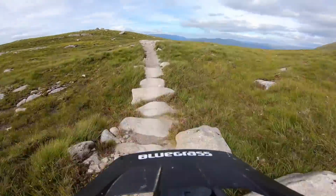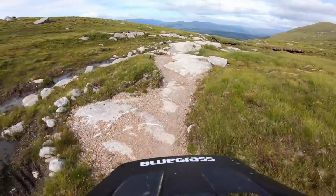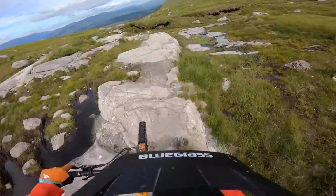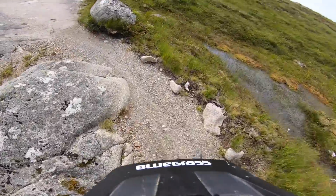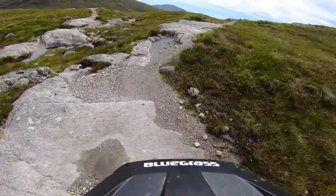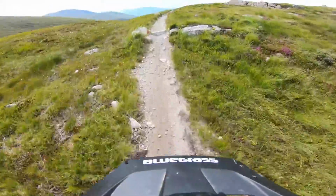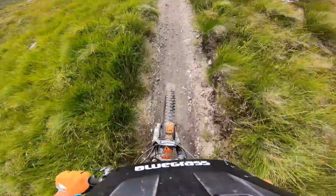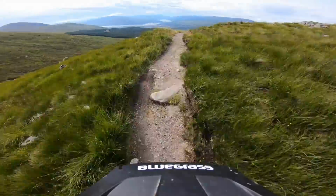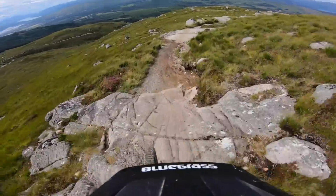I like to gap over that set of water bars just because it's incredibly harsh on your wheels otherwise, but it's a bit of a leap. Bottom of the climb, and my heart rate. Okay, this is the first climb. So I just looked at my heart rate there, and I think it was 177, and then it goes up to 186 or something in this little short climb.